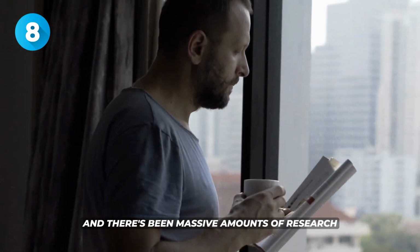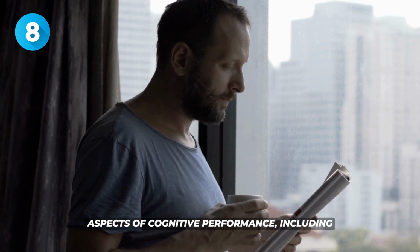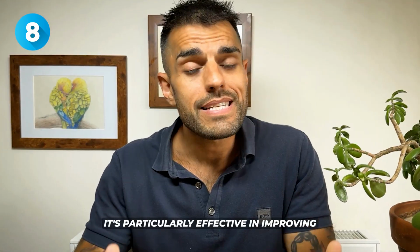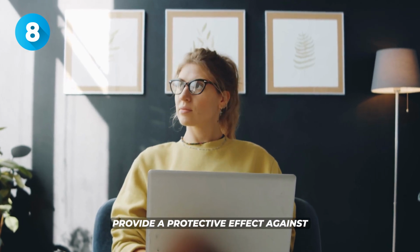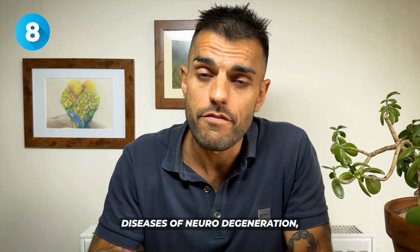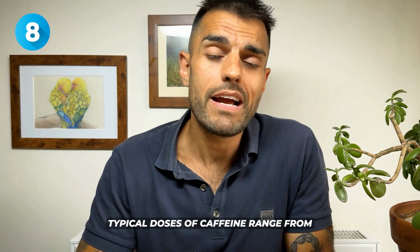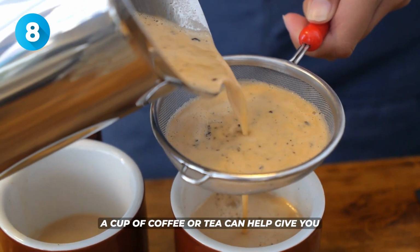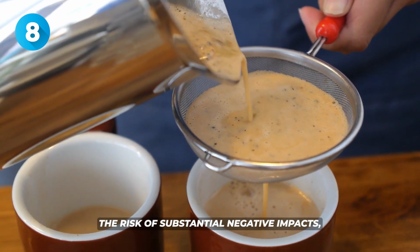And there's been massive amounts of research done on caffeine, where it's been shown to have positive effects on many different aspects of cognitive performance, including memory, attention and reaction time. It's particularly effective in improving focus and concentration, and may even provide a protective effect against diseases of neurodegeneration like Alzheimer's and Parkinson's. Typical doses of caffeine range from between 50 to 400 milligrams a day, depending on individual sensitivity. And using it in its natural form, like a cup of coffee or tea, can help give you some of those cognitive benefits without the risk of substantial negative impacts.